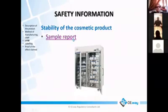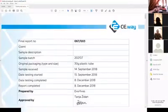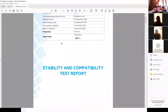So we have also our own laboratory, and I'm just going to show you, hopefully it's going to work, an example of how we do the stability test. It usually takes a while for it to open. Okay, here it is. So this is an example of our template for the stability and compatibility test.